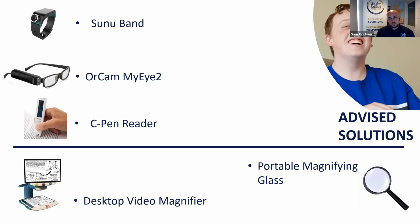And then obviously the portable magnifying glass, as I said earlier, absolutely serves a purpose. It's affordable. However, the magnification levels aren't great, and there are better and more advanced pieces of technology out there. For instance, if you did want a digital magnifier, a handheld digital magnifier, those are available, and that's something that we're going to look at in our next scenario. So there you go, those are the solutions that we've looked at for Jake.